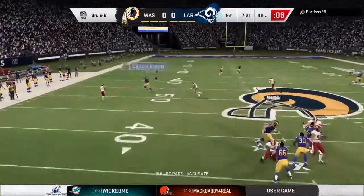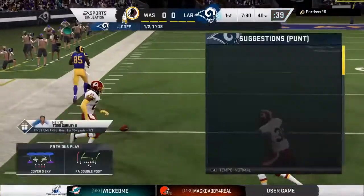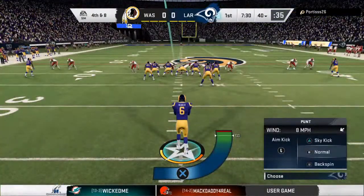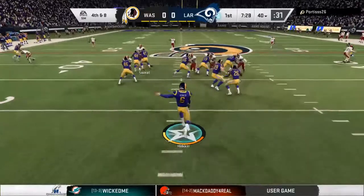A play fake to Gurley. Now gone. And that will be incomplete. So the defense able to get off the field here on 3rd down. And it's one of the goals of the game. They've got to be effective on passing downs. It's one of the few things defenses chart: how did we do on 3rd down? That's a nice start for them in this one.